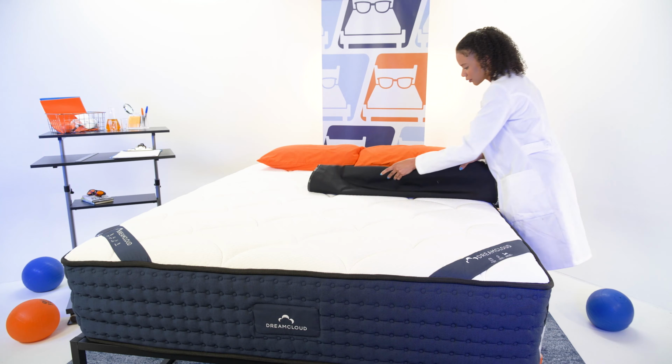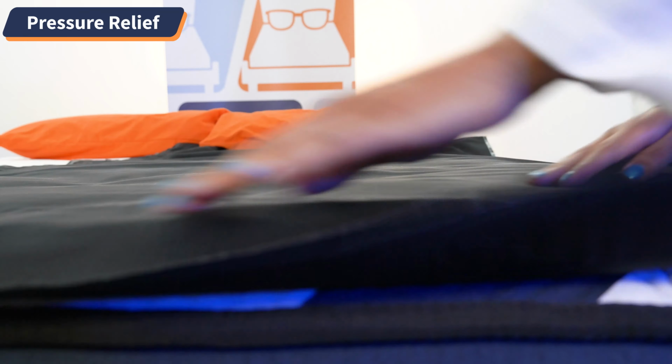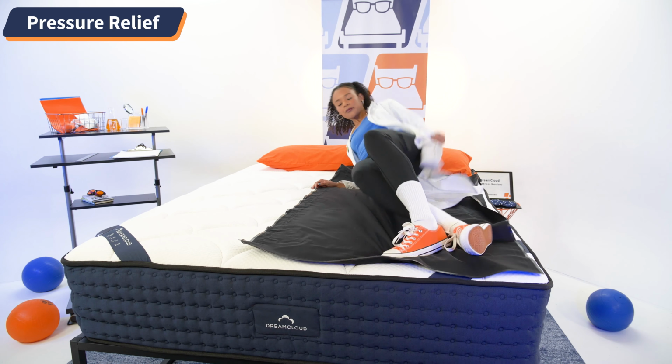Joint pain is no joke, so we whipped out the super scientific pressure relief map, which uses heat mapping technology to indicate pressure distribution across your body. Just know that blues and greens are good and reds, oranges, and yellows are bad. Let's take a look at our results.